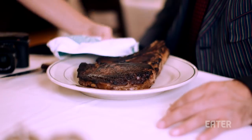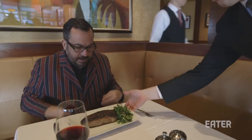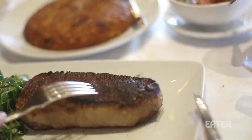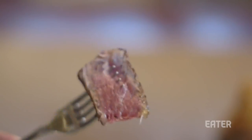And one more thing, don't be afraid to send the steak that is not cooked the way you ordered it back. The fact is you are paying top dollar for the steak experience. The result should match your expectations. Okay, so that's the knowledge you need to get the perfect steak the way you like it cooked.